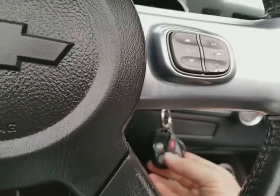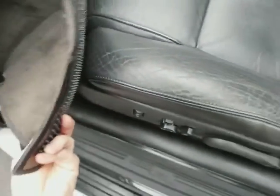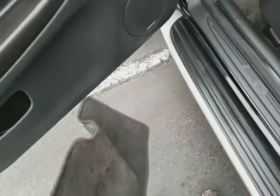The trunk pops open. It's got the carpet in the trunk. Carpeting in the front, good shape, clean on both sides. Got one original floor mat it came with, which is in pretty good shape. Original carpeting is in good shape.